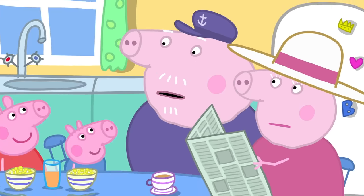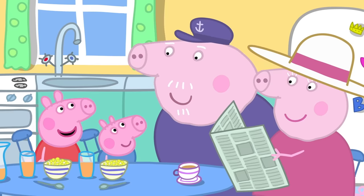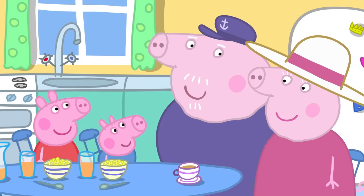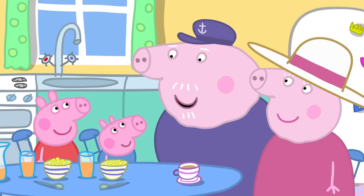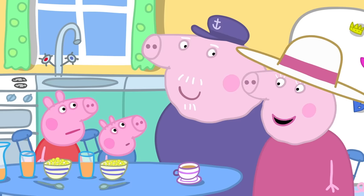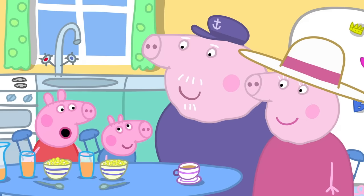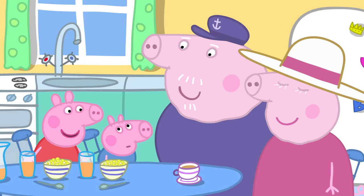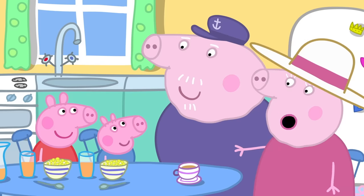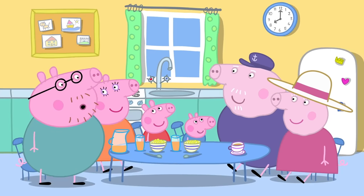Pah! Peppa and George always say please and thank you, don't you? Yes, Grandpa. I'm very glad to hear that, because please and thank you are very important words. In fact, they are magic. Magic? Oh, yes. Nice things happen when you say please and thank you. Please, please, please! No, George. You only say please when you ask for something. And you say thank you when someone does something for you. Thank you, thank you, thank you, thank you. Oh, it's time to go to playgroup.